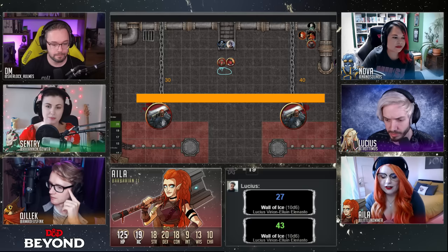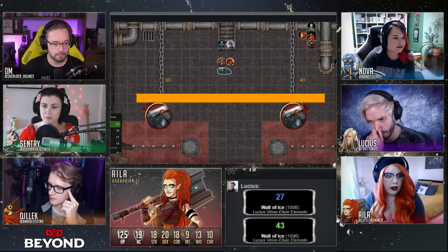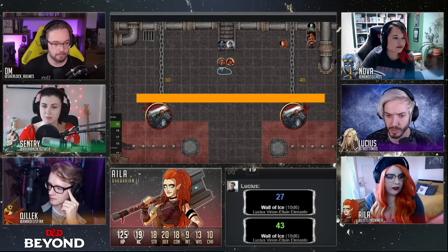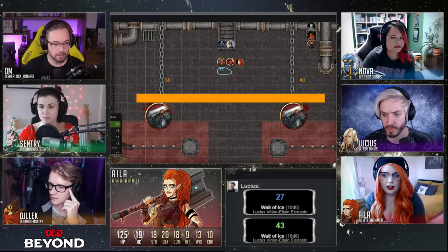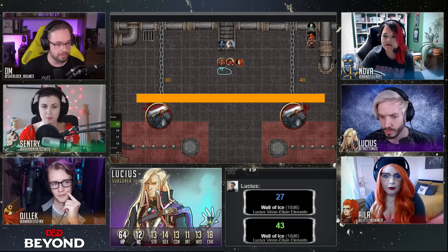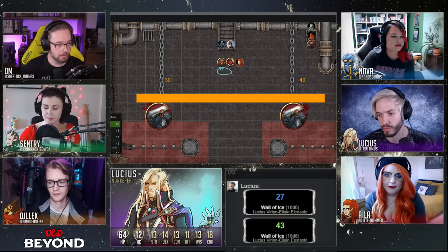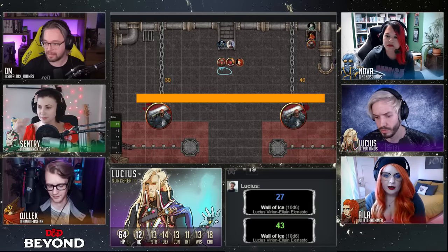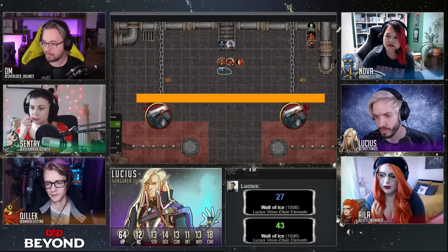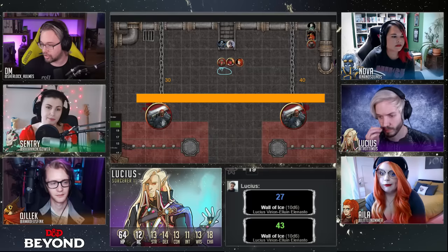I would like to rage for one, and then I will hop on over to this dude, who is, I believe, prone on the ground. Well, I still have movement even with difficult terrain. Yep, you do. I have 45 feet of movement. You do. So you can make an attack. Would I get advantage because they're prone? So you do.